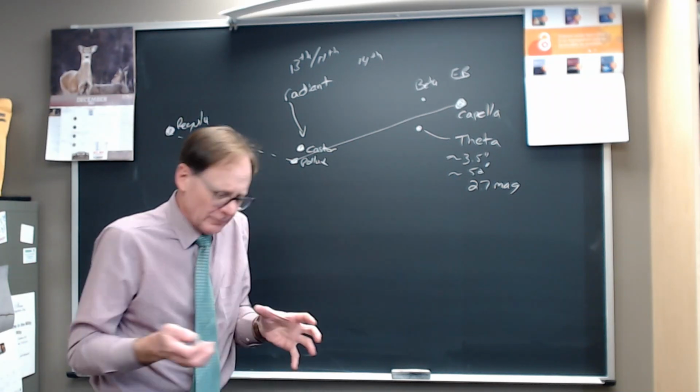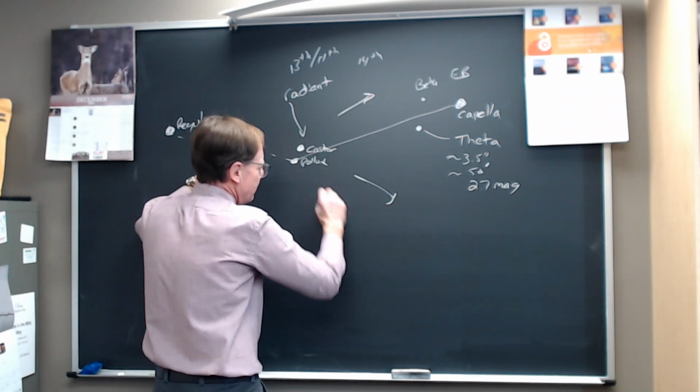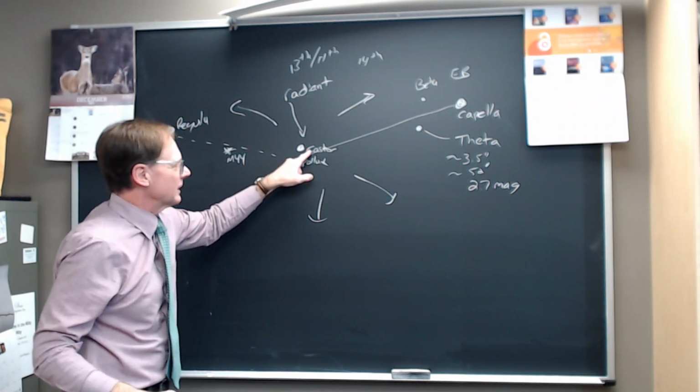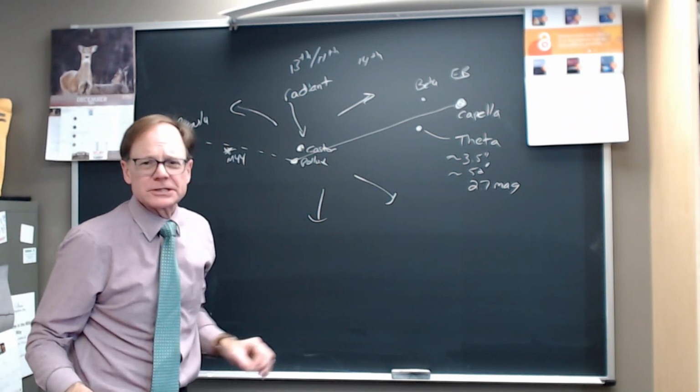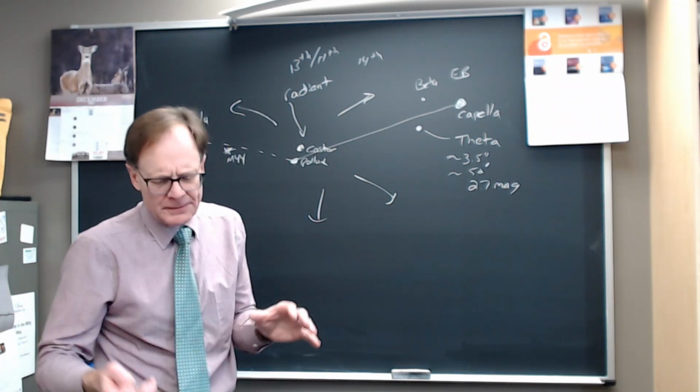The radiant, remember, is where all of these meteors appear to originate in the sky. They may be way out here, but if you trace them back, they come from the radiant, which is very near Castor. Castor and Pollux, the two bright stars in Gemini. So very near Castor right there.